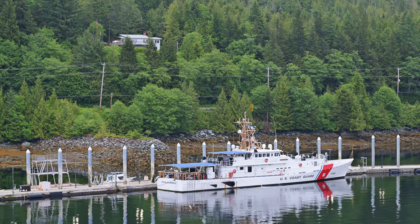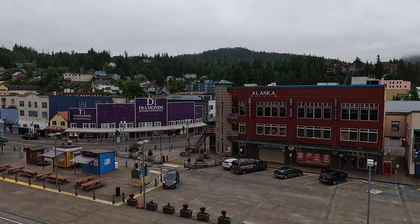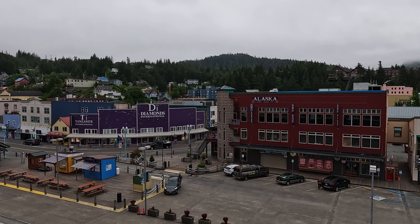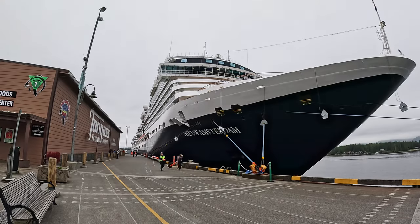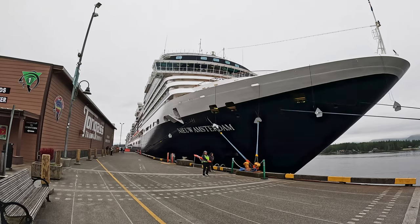We arrived in port shortly before 7 a.m. The sky was dark and broody. The low cloud touched the tops of the low nearby hills of Ketchikan. The ship docked opposite the main street of Ketchikan. Quite impressive, really. We had some breakfast and then disembarked the ship and had a look around Ketchikan.